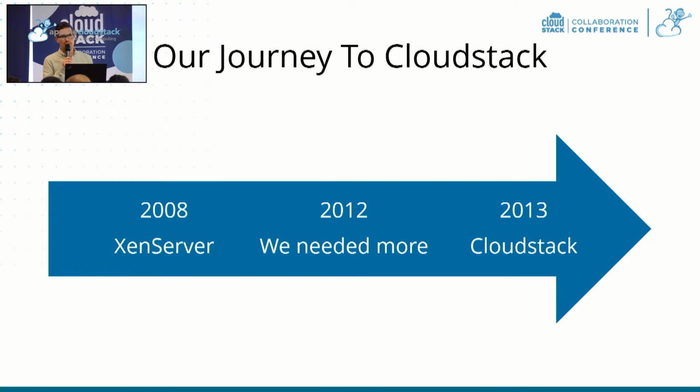After a short time, the first customer came to us and asked if we can take care not only of the hardware itself, but also the hypervisor. This customer used Citrix Server at this time, version 5. And if somebody worked with version 5, it's not the good old days. So we started with the first server pool in 2008, providing services on top of hardware and this hypervisor.